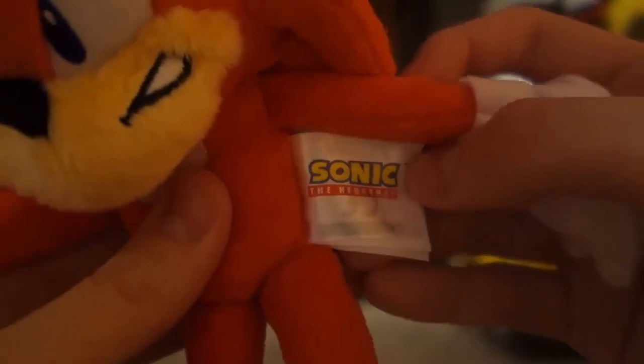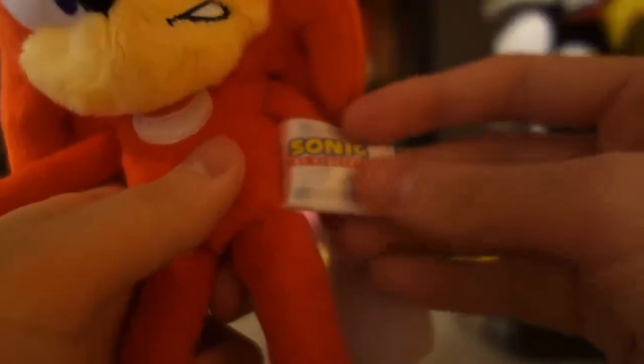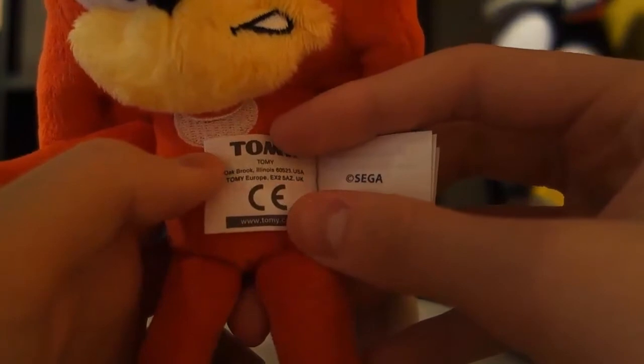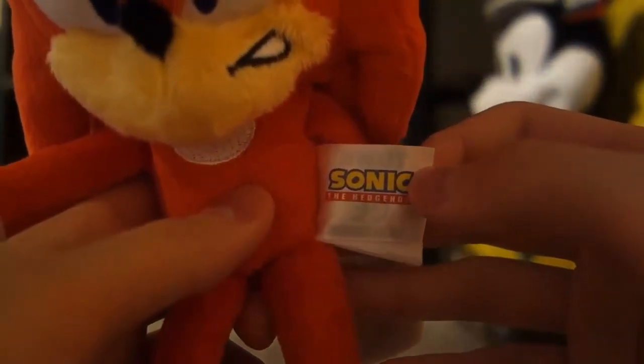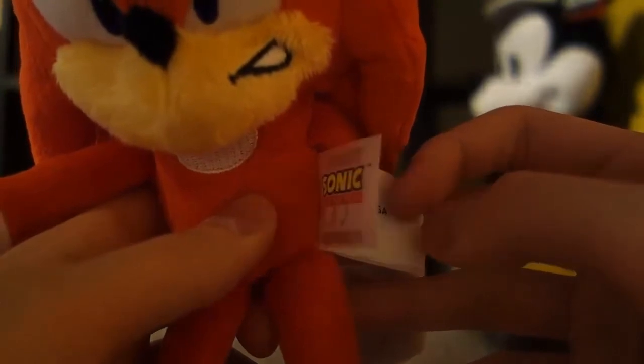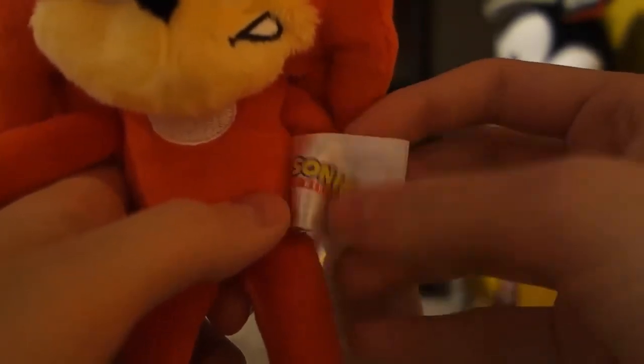And here's his touch tag, with a four-story page touch tag. And I kind of like how the Tomy logo and the Sonic the Hedgehog logo are inked. They print it in color, which is pretty good. And the touch tags themselves are pretty soft.